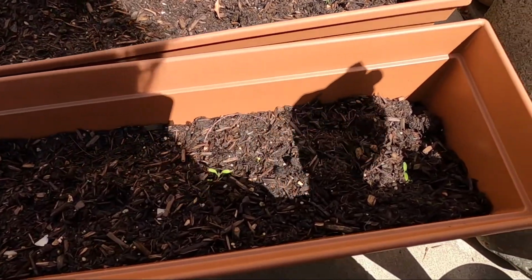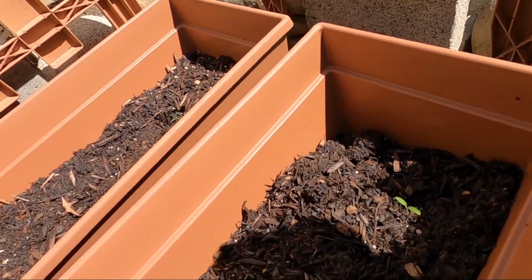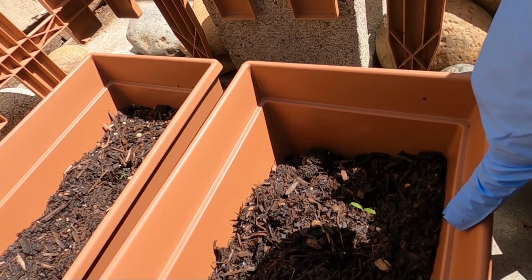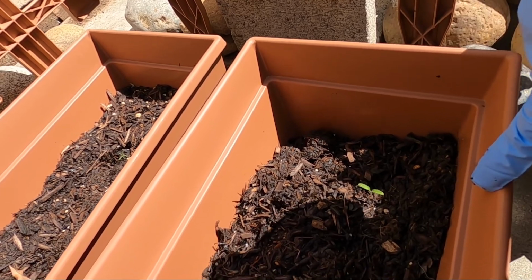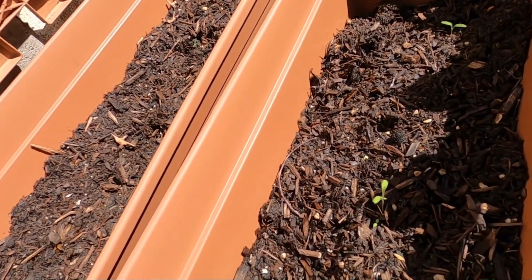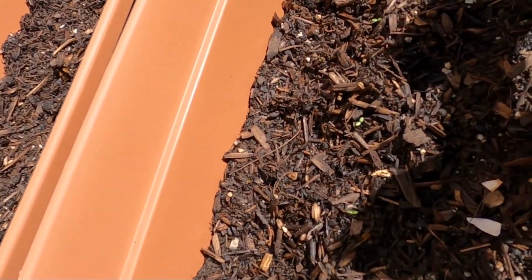Okay, and then as you can see, I don't know if you can see here, but there is like a little green plant growing here. I don't know if it's just weed or it's really plant. And there's another one. Okay, so it is growing some greens here, if you can see.